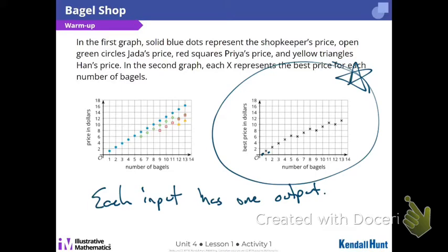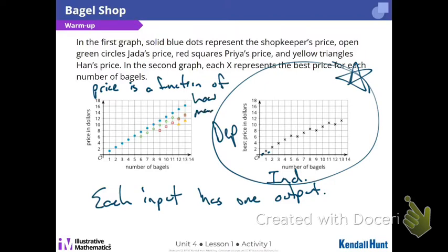Now, in terms of bagels, what's our independent and our dependent variable? Let's label those real quick. Number of bagels, would that be dependent or independent? That would be independent. And what does the number of bagels change? Price. The price depends on the number of bagels. So one thing we could say is price is a function of how many bagels. That's another way we could state it. There's 10 bagels, the price is this. If there's 57 bagels, the price is this, and so on.